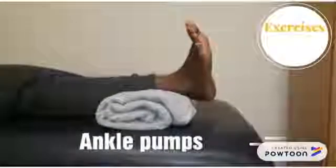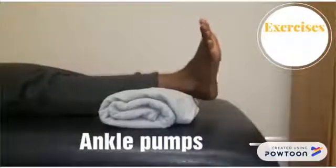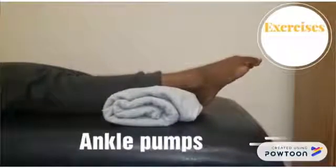Ankle pumps. Lie on your back with your legs straightened out. Prop up the ankle with a rolled towel. Move your foot up and hold for 5 seconds. Then move your foot down and hold for 5 seconds.